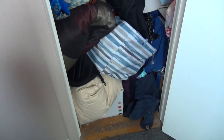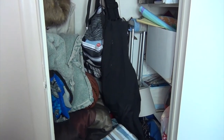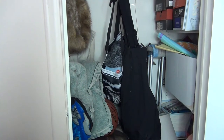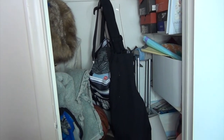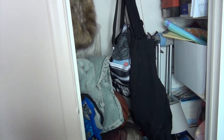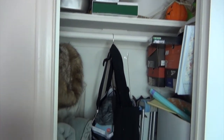So my plan is to empty everything out of here. Throw things away that we're not gonna need, get rid of things, reorganize. I did do this office last winter, but I'm feeling the need to do it again because a lot of the stuff I don't need. I'm just gonna get rid of it, and I'm sick of keeping it around.